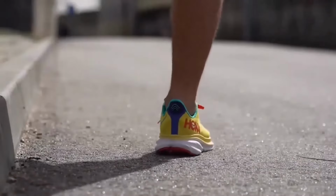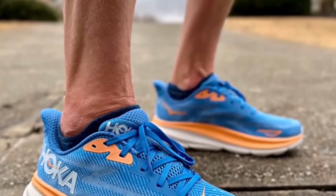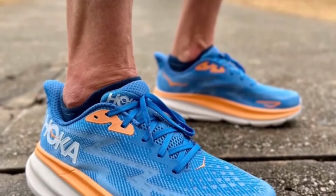The Clifton 9 also features a fresh new geometry that creates a smoother, more responsive ride. It's designed to flow naturally with your stride, offering better cushioning and impact protection.